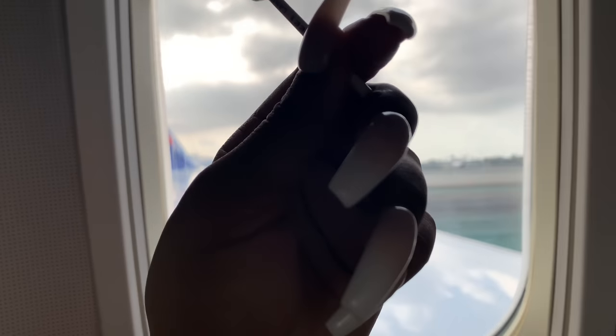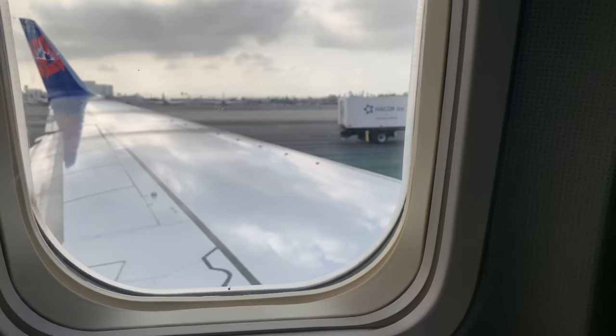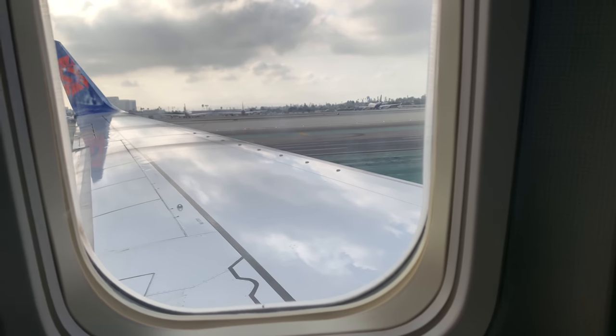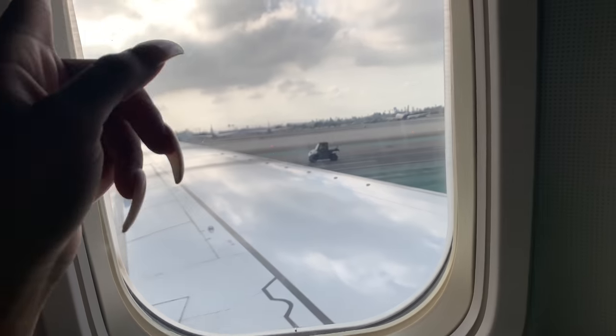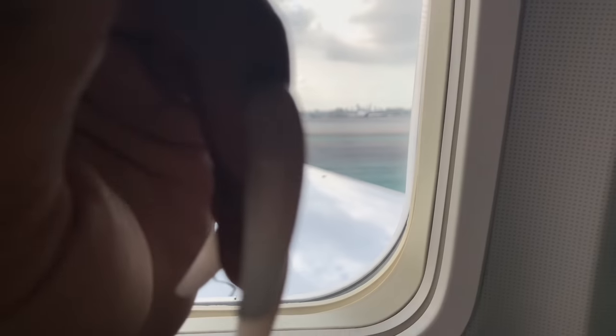Oh, we finna take off. Oh, they're testing the wings. Like, y'all should have been doing that. Sorry, y'all, that y'all just looking, you know, there. I'm just waiting for the part that we take off so I can fast forward it and add some nice music to it. You know what I'm saying?